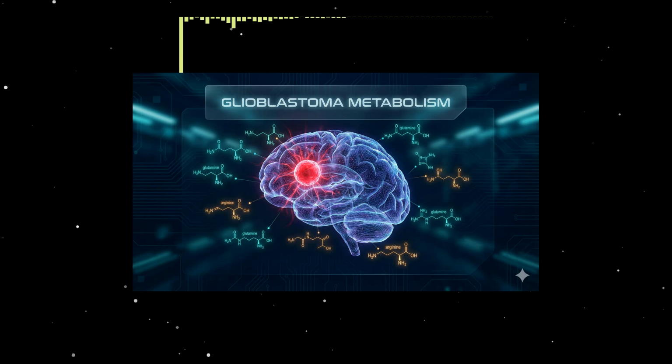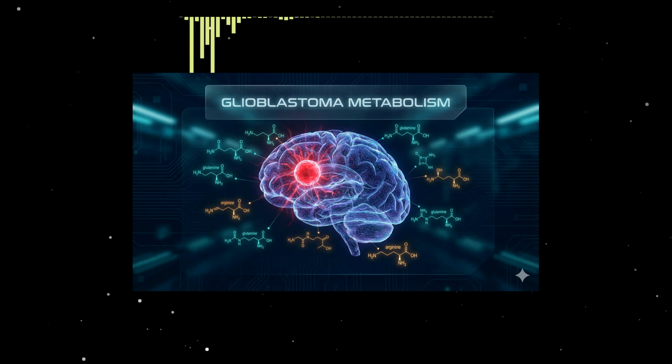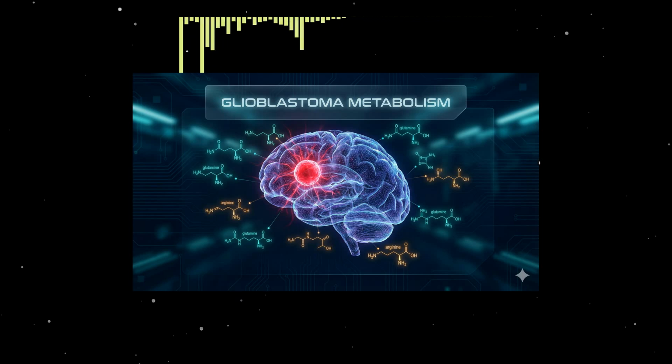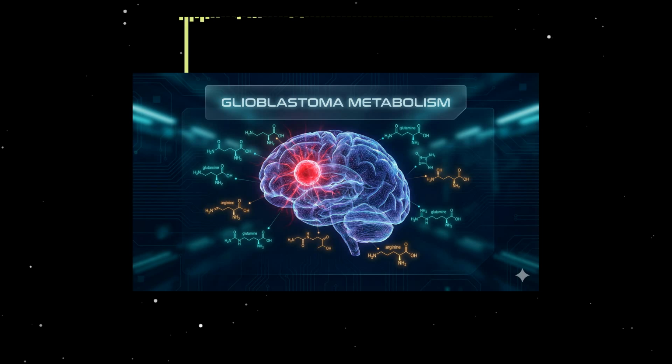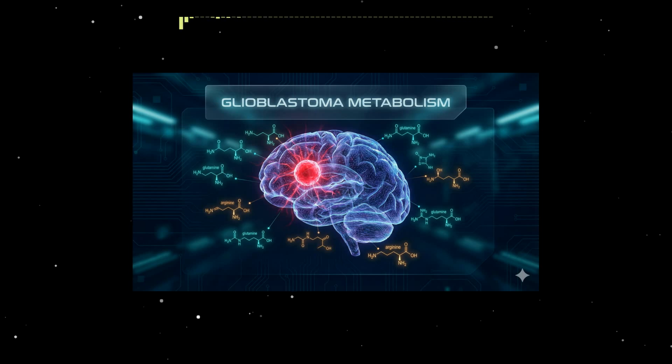Yes, autophagy, the cell cannibalizing its own contents in a desperate attempt to survive the famine. Researchers saw elevated markers of autophagy in the V9302 exposed cells. Wow. And here's the strategic hit. When they combined V9302 with a drug that blocks autophagy, a lysosomal inhibitor, they caused further dramatic decreases in cell viability. So we starve the tumor, we drain its shield, and then we block its last-ditch survival mechanism. That is a comprehensive, multi-layered attack.